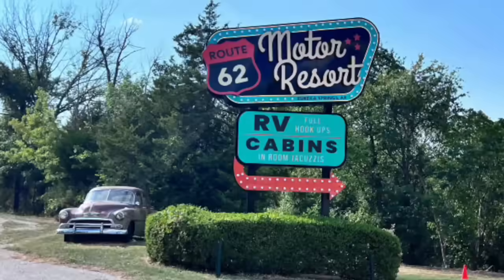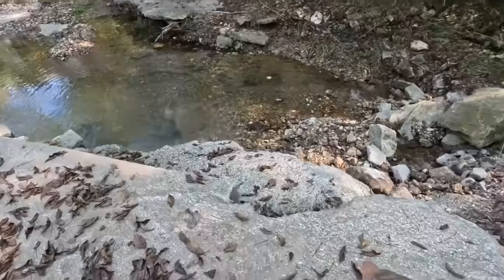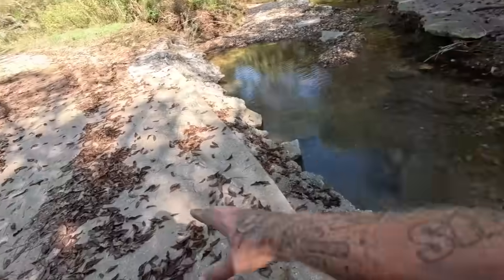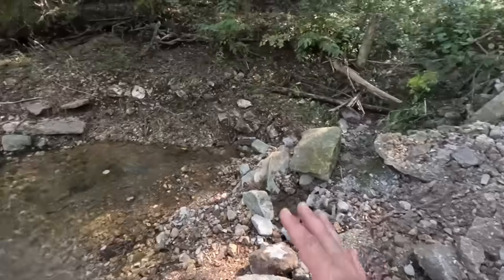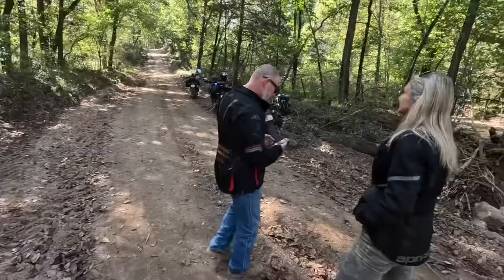Well, today I'm taking you on an adventure ride through Arkansas. We just left the Route 62 Motor Resort right there in Eureka Springs, and we're taking this back road, and it is absolutely beautiful. You got to take a look. We just crossed this old, poorly poured concrete water pass. We've actually done a few of these up to this point, and these roads are just dirt and gravel winding us through the Ozark Mountains.